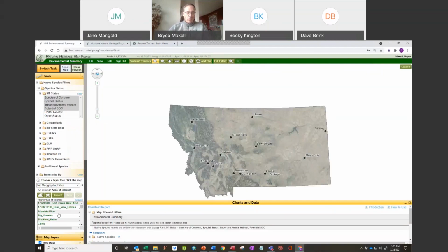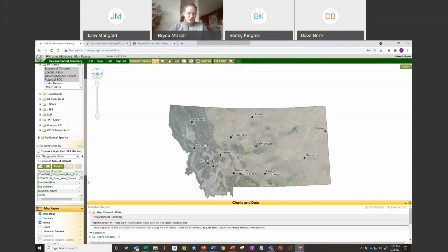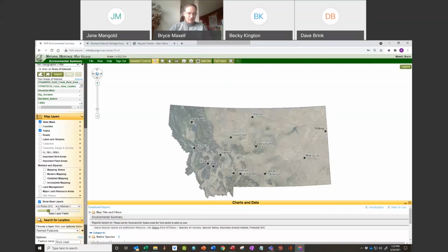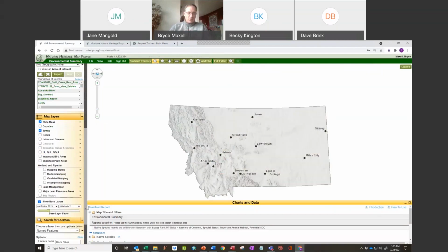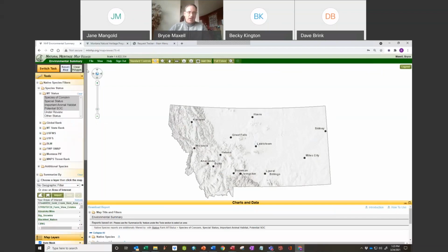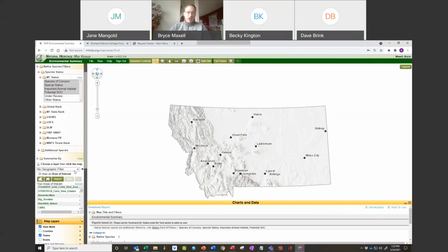So we're within our environmental summary report task right now, and I'm going to go ahead and just turn on the hillshade map so that we've got a little bit less busy map there. And again, on our filtering side over here on the left, we automatically suggest that you include species of concern, special status species, important animal habitat, and potential species of concern. And then I am going to go ahead and just run a report for a county here.